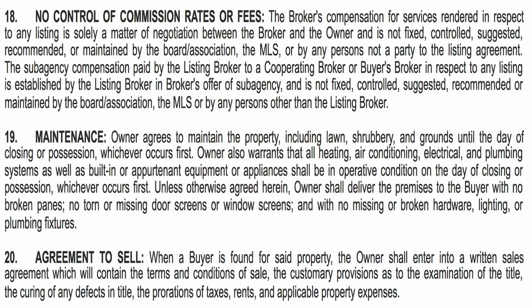It says they won't sell the property with any torn or missing door screens or window screens, and with no missing or broken hardware, lighting, or plumbing fixtures. So what happens? We totally overlook this particular paragraph when we're listing the property, and the sellers don't do anything to the property, but yet the agreement between you and them says that they're not going to sell a property like this, that all these things should be taken care of before we list the property, but yet we overlook this.